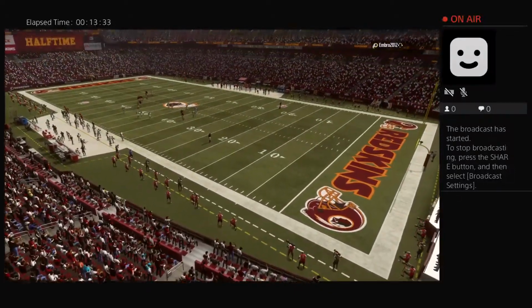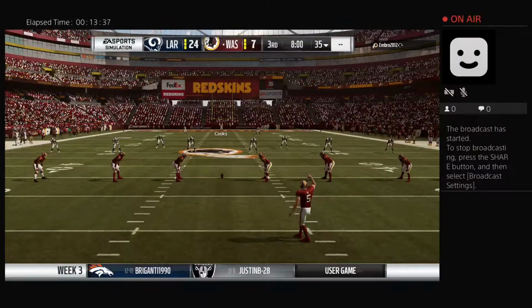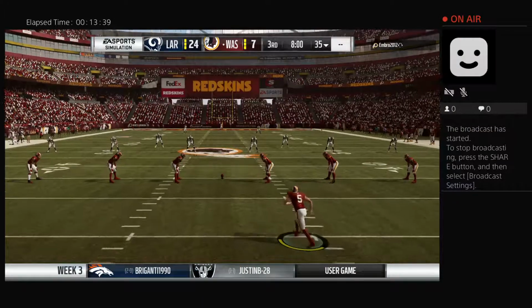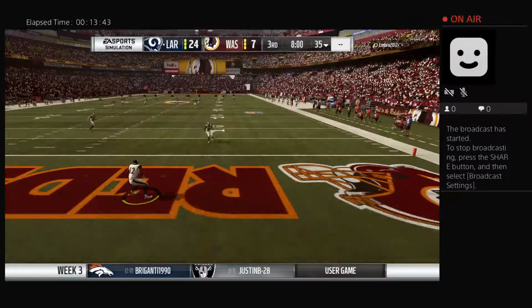So we've come to halftime. It's the visiting Rams taking the lead to the break. As we'll send you down the coast now to Orlando, that's where we find Jonathan Coachman ready with our EA Sports halftime report. Coach.